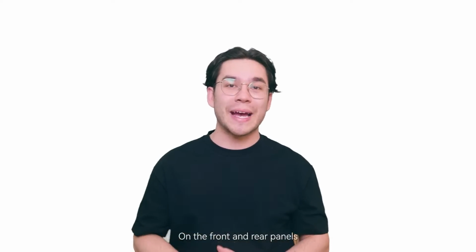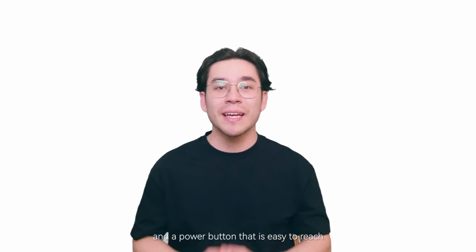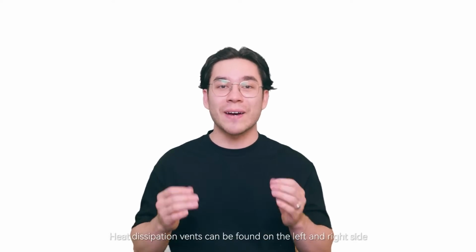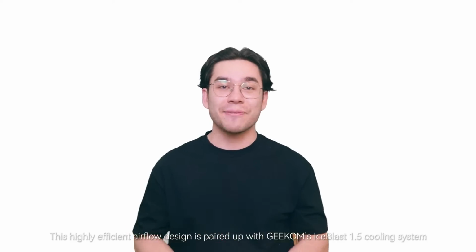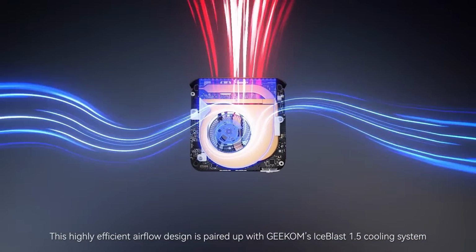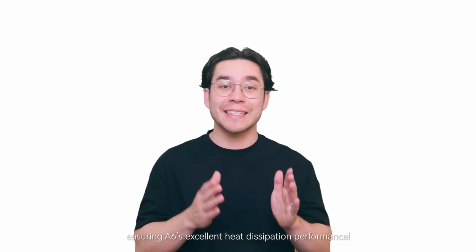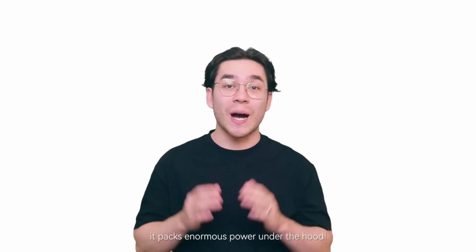On the front and rear panels, you will find a wide array of interfaces and a power button that is easy to reach. Heat dissipation vents can be found on the left and right side. This highly efficient airflow design is paired up with GEEKOM's Ice Blast 1.5 cooling system, ensuring A6's excellent heat dissipation performance. As compact as the A6 is, it packs enormous power under the hood.